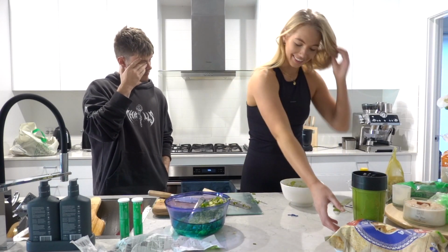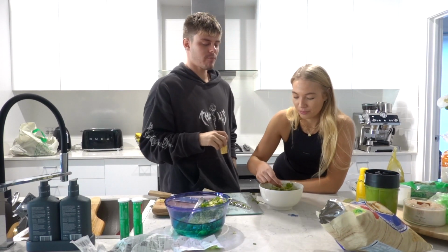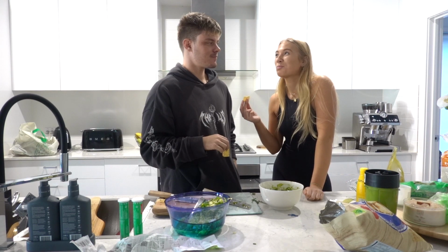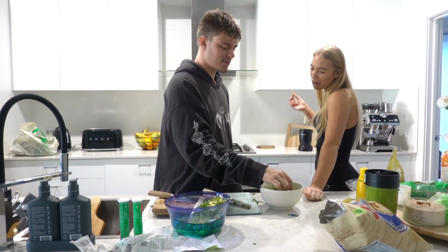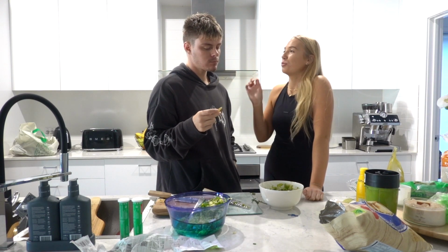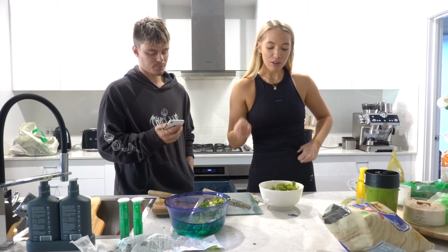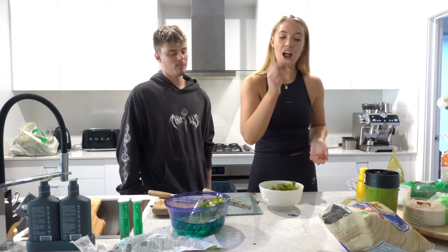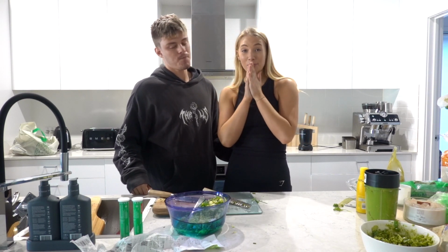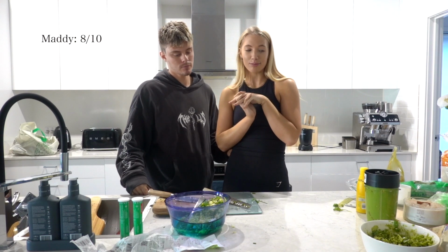Apparently you eat it like a dip, so I got tortilla chips. Yum. That was really good. I'm not lying to you, it's exactly what I expected it to taste like. A little bit too much lemon. I like it, but I don't know if I'd put that much effort into making it every time. You like it, but you don't like it when it's green. What do you rate it out of 10? It's like an 8. An 8, or 8.5. That is exactly what I would snack on. I love that. Thank you.